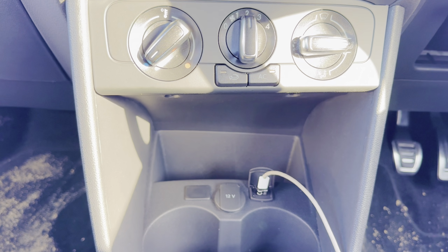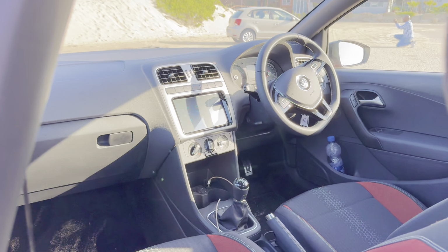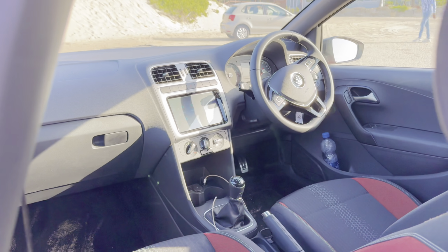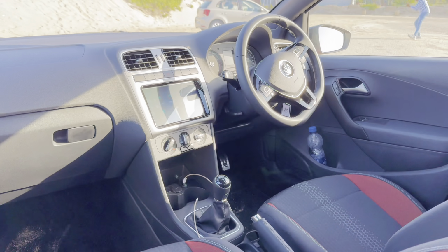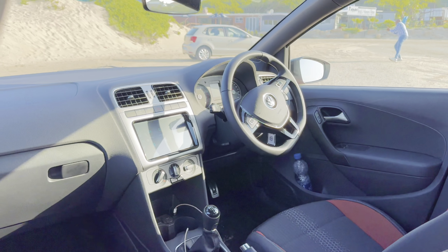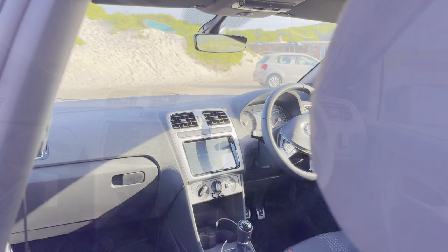Sure, there is a 12-volt socket there that you can connect an extra charging extension to, but I do find that a bit weird, considering that the likes of the Suzuki Baleno has 4 USB ports in the entire car, 2 at the front and 2 in the rear, and those are USB Type C's, whereas this is not even a Type C, it's a normal USB. But that 9-inch infotainment does look good, the graphics are good, and there's a lot that you can do there. Let me just jump over to the driver's side and show you everything else.